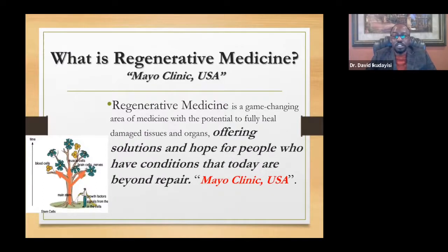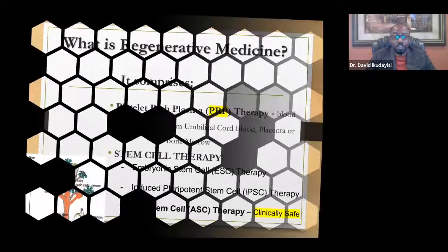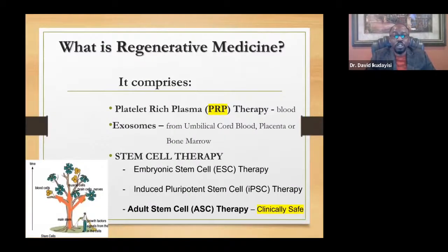They said it is a game-changing area of medicine that has potential to fully heal damaged tissues, but the interesting part is it is offering solutions and hope for people who have conditions that today are beyond repair. Mind you, regenerative medicine is not the answer to everything, but most conditions that orthodox medicine said there's something we can do, regenerative medicine says there may be hope.